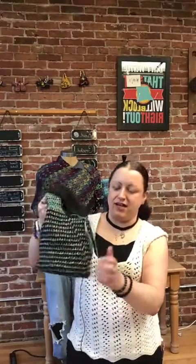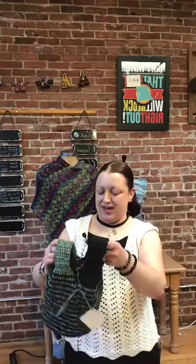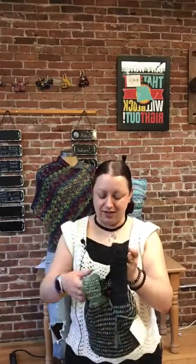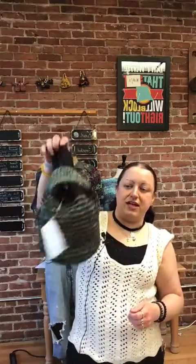If you notice, there's not a lot of give to this. This stitch is very, very sturdy. And this would be a great bag, I think, to keep snacks in, to keep your lunch in. Great for crafters because it is a smaller bag, so it would be great for traveling with. But you've got the two straps in here, so what you do is you feed the longer strap through the shorter one, and that closes it up.